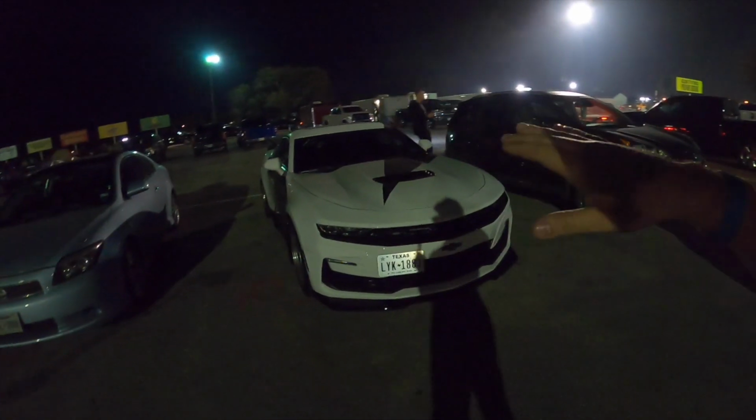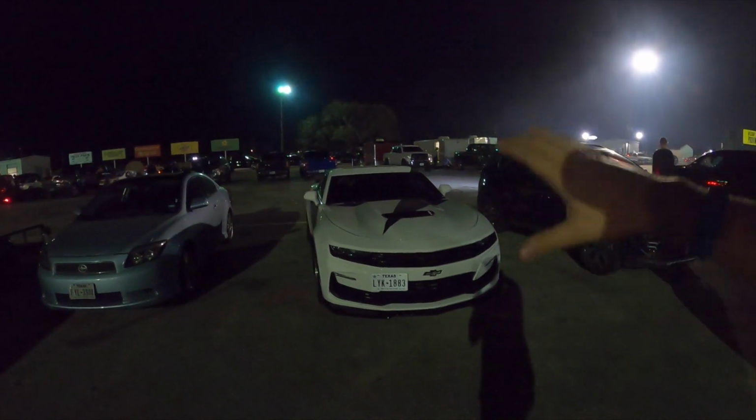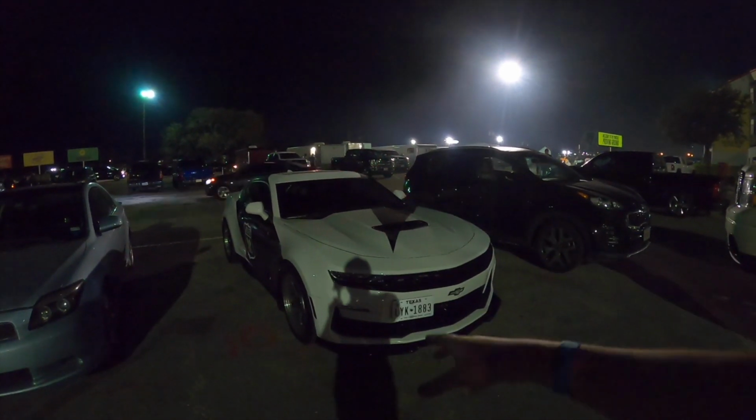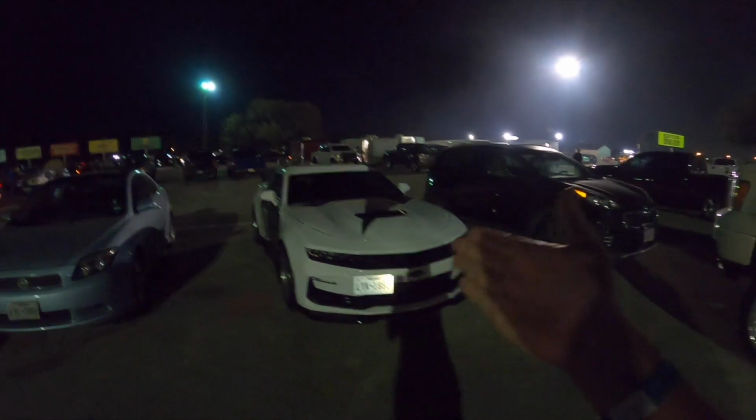Now, the second pass was much cleaner and really was much better with the shifting. Unfortunately, with the computer not being able to data log because I ran out of battery, I'm not able to back it up, but the car felt much better. The only reason we went slower, 9.8 versus the 971, was because we had a terrible 60-foot and a terrible launch, and that was on me. So overall, the car performed really good, but this weather is just not helping.